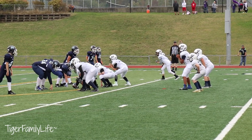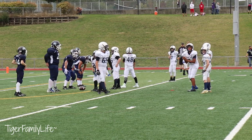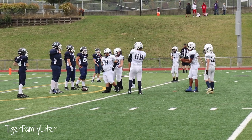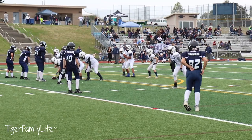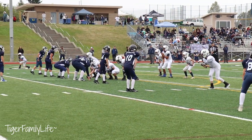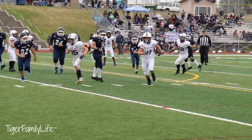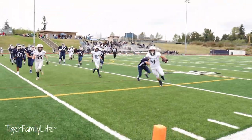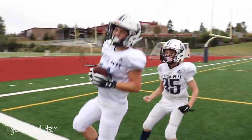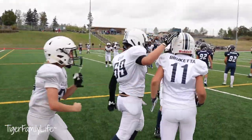Third and five. And they jump. We are going to go first down. Okay, after that great play call, it is first and goal on the 8. Snaps, hands it off. He's got a blocker. Good block there. Michael's coming through. Number 11 to the edges for the touchdown. 12-0.